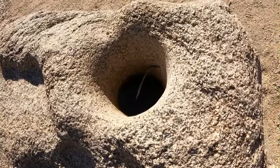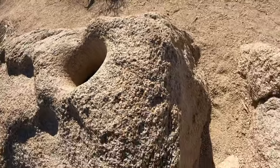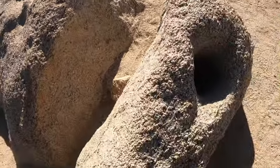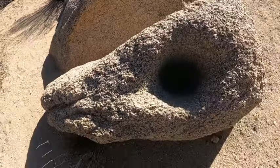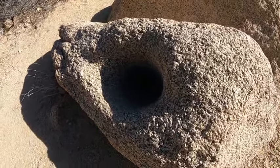There are some mortars the Indians used to grind mesquite and other seeds up into flour. These were made over years of grinding to make them this deep. This is the Colorado Desert on the south side of Joshua Tree. Later I'll enter the Mojave Desert, and that's where all the Joshua Trees are at. But on the south side, this is what it looks like here.